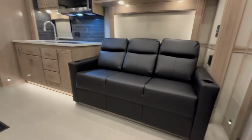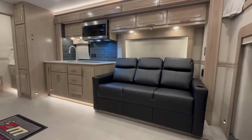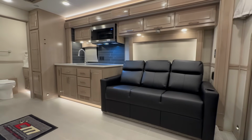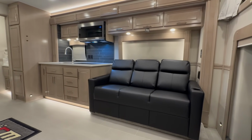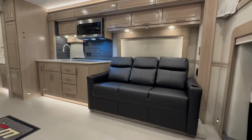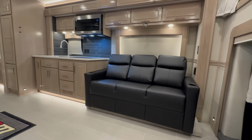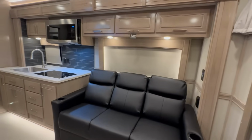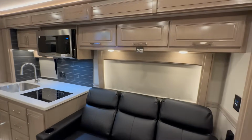So over on this side, we have a sofa. By the way, I love the black furniture. To me, with the lighter walls, and then the black backsplash tile over there in the kitchen area, the black furniture just really goes well with this one. So that sofa across from me seats 3 easily, and then it converts into a bed, a very comfortable bed for 2 people to sleep on. Again, overhead cabinets above the sofa.